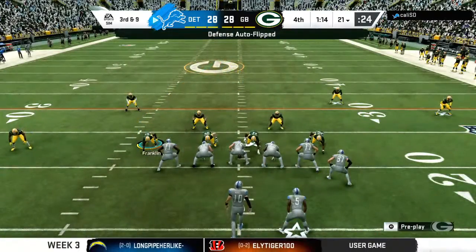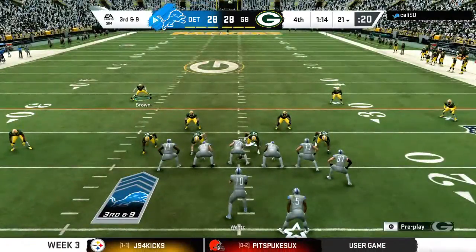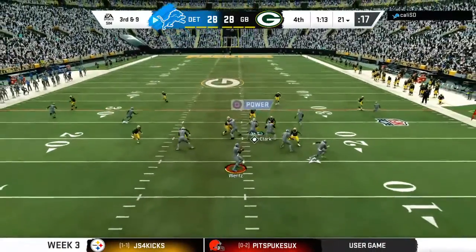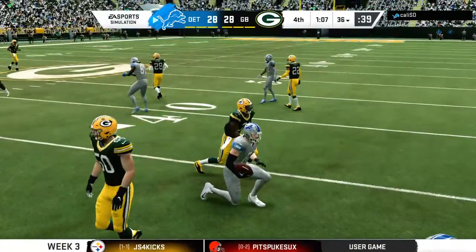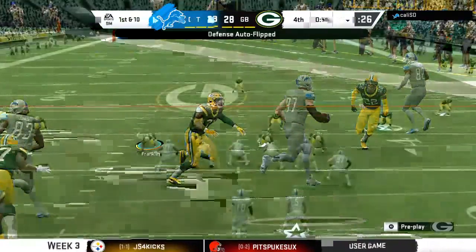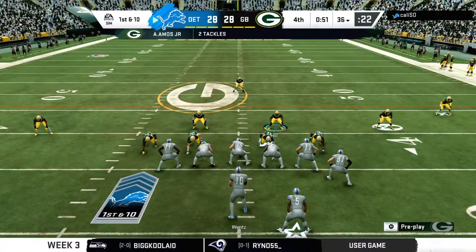After an incomplete pass on second down, that'll leave him trying to convert on 3rd and 9. First throw now for the backup Wentz. That's caught by the big tight end, Dallas Goedert, and they're able to get this one across the 35. 15 yards for the Lions there on a first down. So from the 36 now, 1st and 10.